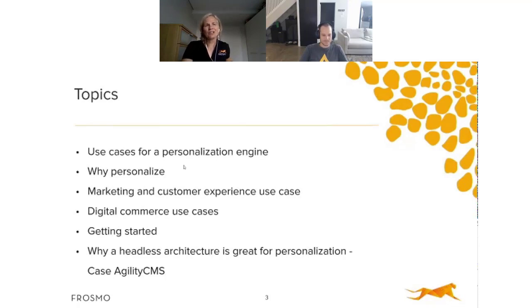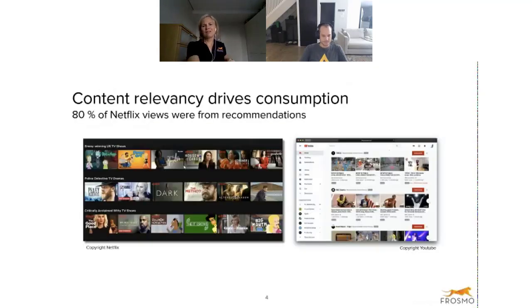And then, of course, it's always good to learn from the best and think about who's setting the bar. So if we look at Netflix or YouTube, I just checked, and there's quite a bit of information that 80% of Netflix views are from recommendations. So their recommendation engine is really driving what people are consuming. And same thing with YouTube.